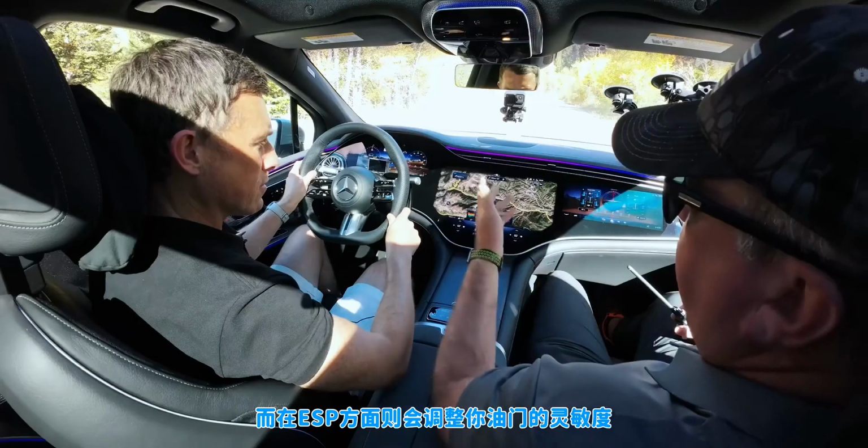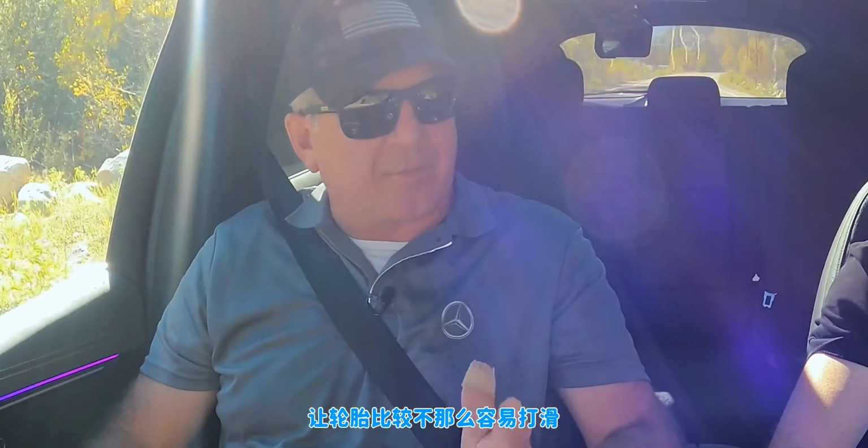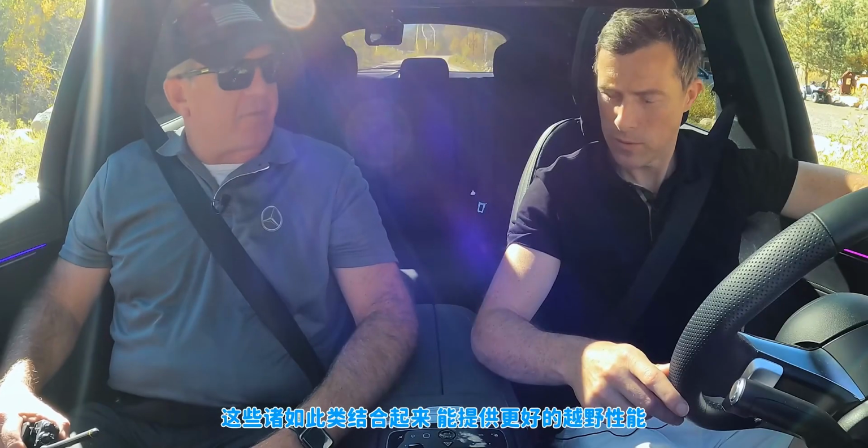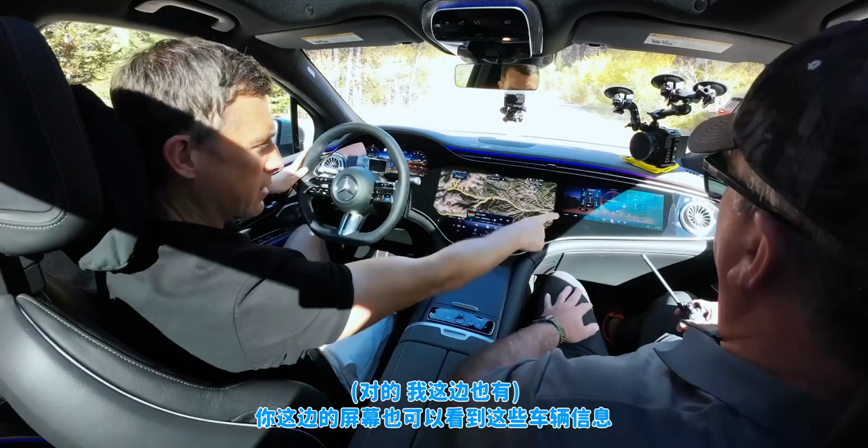Also, on the ESP side, it will regulate your throttle to be a little bit more sensitive for slippery conditions. Just altogether better for the off-road setup. Okay, I like the screen that you've got there on your display, the off-road mode. Can I have that as well?